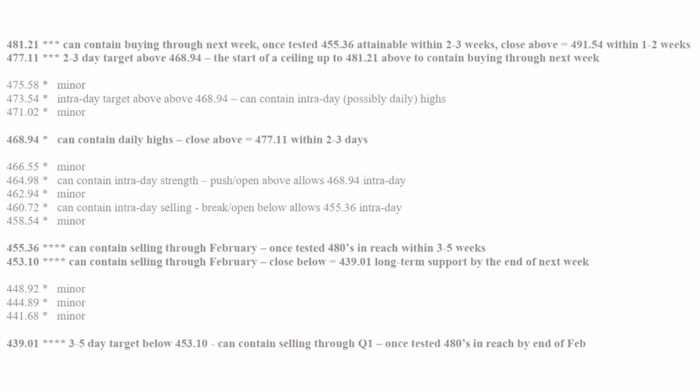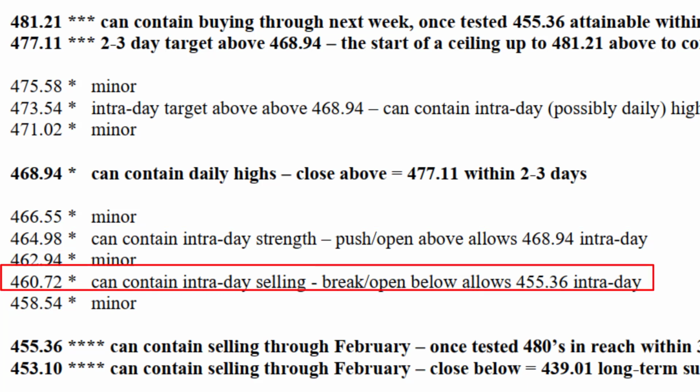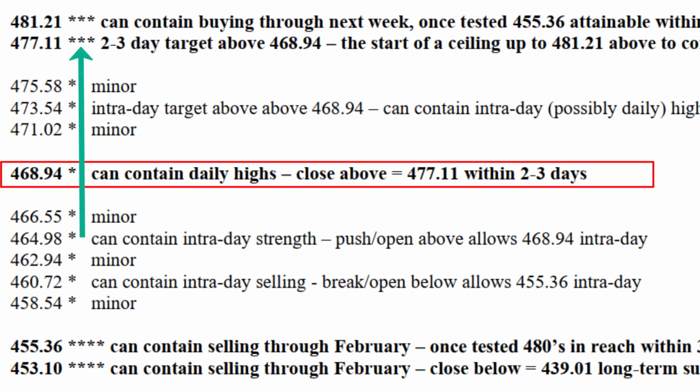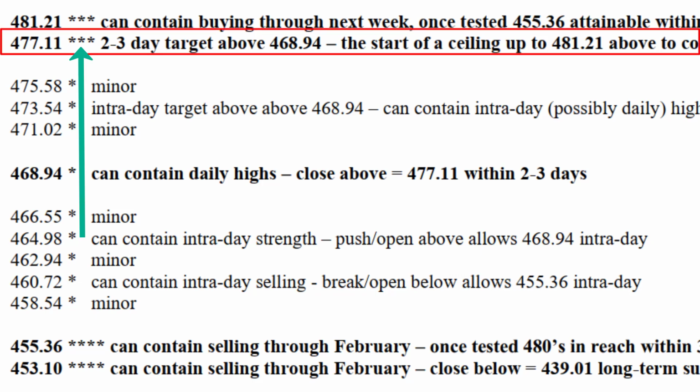Well, let's jump into the support and resistance right now. 464.98, as you can see, can contain intraday strength, and below which we could fall back to 460.72 intraday, where we could bottom out on an intraday basis. We could trade inside that area for a good part of the day, but if we push through 464.98, as I said earlier, that 468.94 low of last week's high is then in reach on an intraday basis where we can place a daily high. And if we were to close above 468.94, then we have 477.11 as the next 2 to 3 day target.